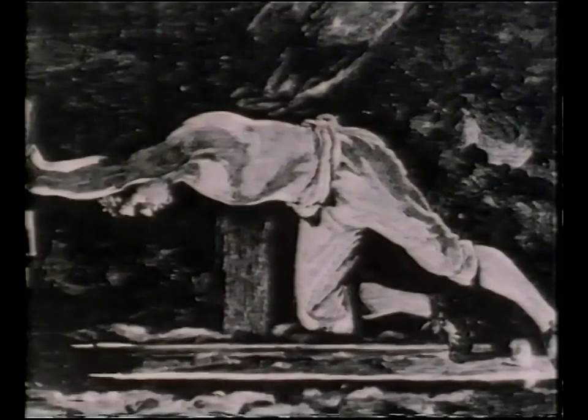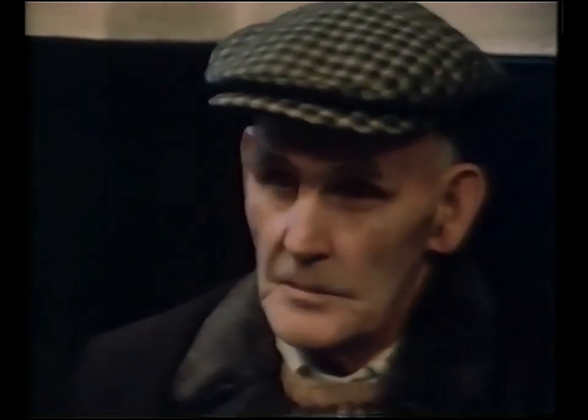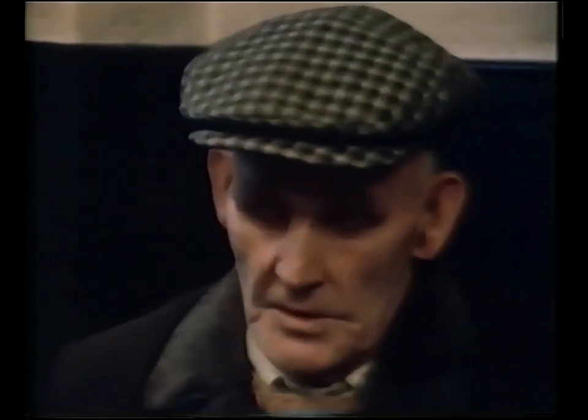One of the worst jobs was man-hauling the coal putts, using the infamous Gus and Crook harness. I was 14 years old when I started. I had to do all this carting work. They call it carting by.